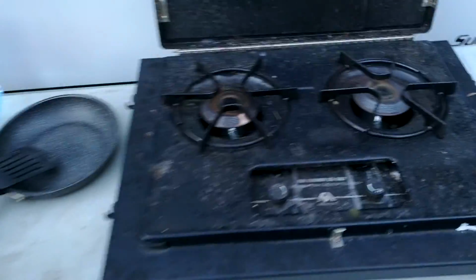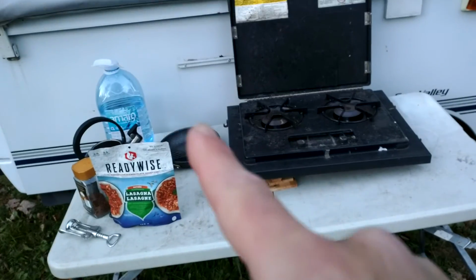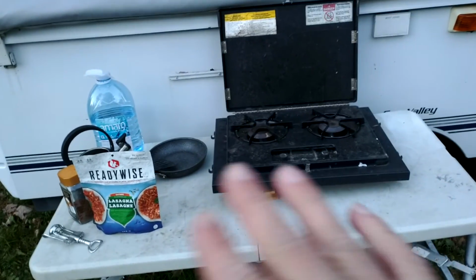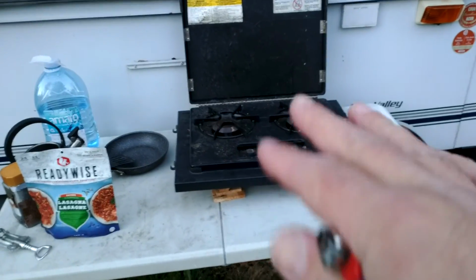Get the lasagna going. Actually, in the spring next summer, I'm gonna build a nice permanent table for this with sides and everything, because I cook breakfast out here in the summer, it's nice to have a place to put stuff. This is just for the winter.